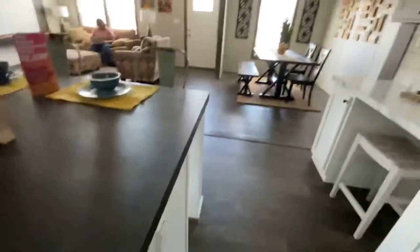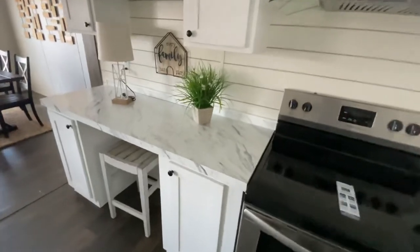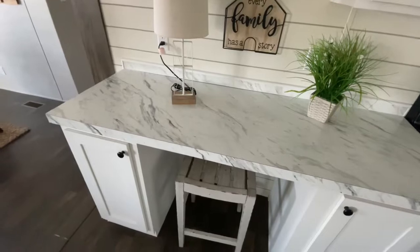All right. Got the sink over here on the side. Got an outlet right here. Store some chairs over there. Got the stove here. Another place to sit here and kick it or whatnot. Might even be able to do some little office work right here.